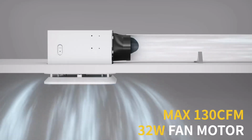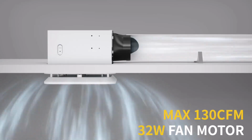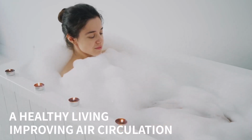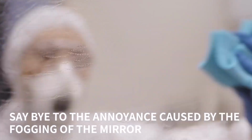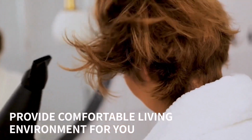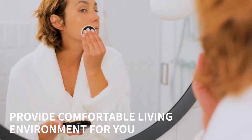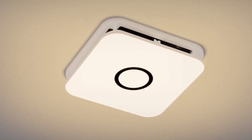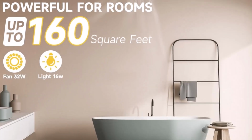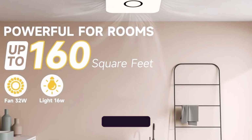The upgraded 16-watt LED generates 1,200 lumens of brilliant light with 3 adjustable color temperatures, letting you tailor the ambience to your mood. Its modern black design fits seamlessly into any decor, and installation is a breeze with its quick brackets that secure a 9.25 inches ceiling opening. Just remember, if your opening is too big, a patch-up might be necessary.